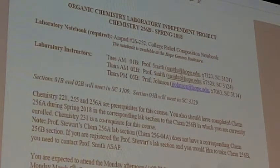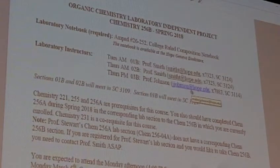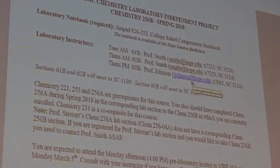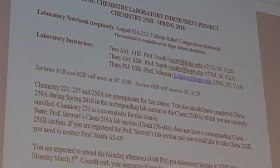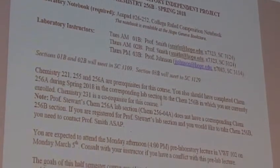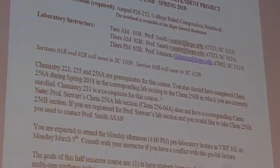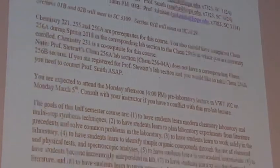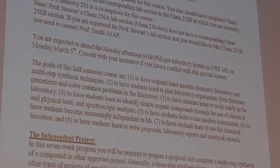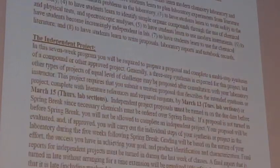At the top of the first page of the syllabus are all the lab sections that are doing projects. So you need to be enrolled in one of these: Tuesday AM, Thursday AM, or Thursday afternoon with Dr. Johnson. So is everybody now enrolled in a section? Okay. If not, see me immediately afterwards, because we have to make sure that paperwork is finalized this week.